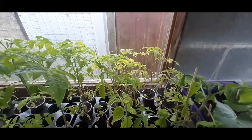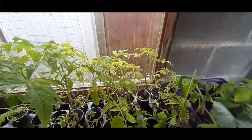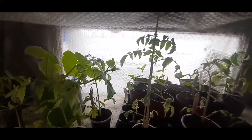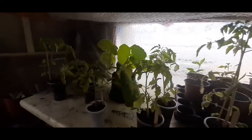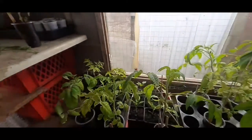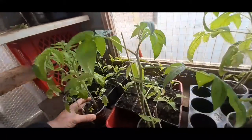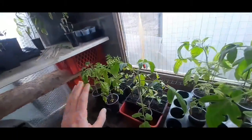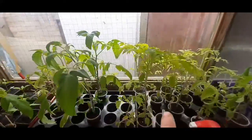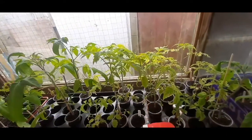And also the ones I got off the other plot holder, the Yellow Vine ones, I took 2 of them and put them up the top, in the top polytunnel. As you can see, some of them got hit by the cold and are trying to recover. Some of them have been knocked a little bit, but it is what it is. So I will go through them, rearrange them. But like I say, the Yellow Pear has done really well. The Bloody Butcher has done really well. And the Moneymaker has done really well.